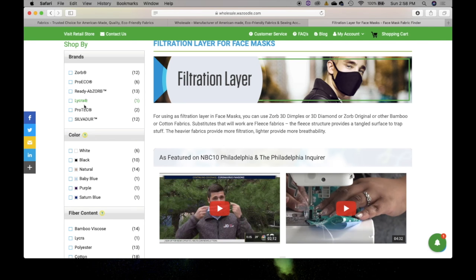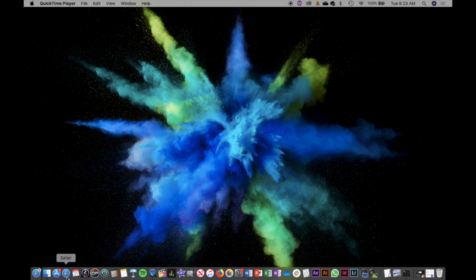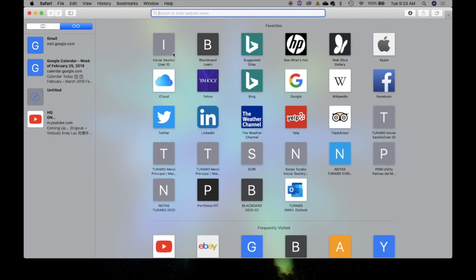You can see at the left the different options that they are basically suggesting here. Of course, to do your own mask, you need a needle, a machine, scissors, pencil, pins, elastic, and the material, of course, 2, 3, or 4 layers. We get to share the already made masks and our cool findings.